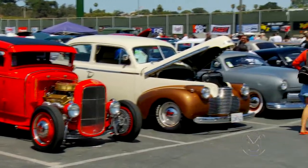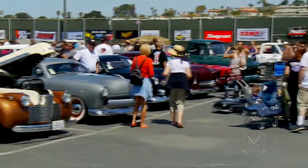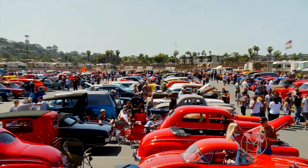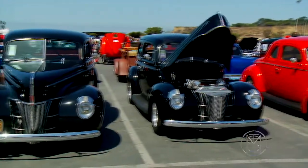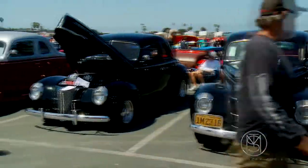And the emphasis is on the early American cars and the hot rods. This is a feast for the eyes. It covers such a large area, and they have 2,500 cars tagged and numbered and registered that are up for prizes. People show cars, and they have exhibits.